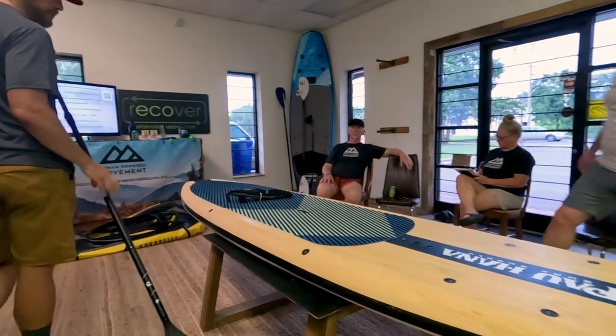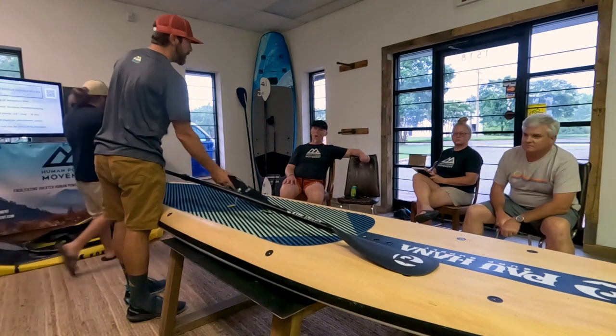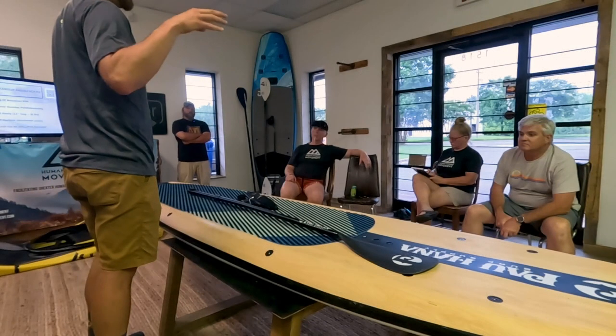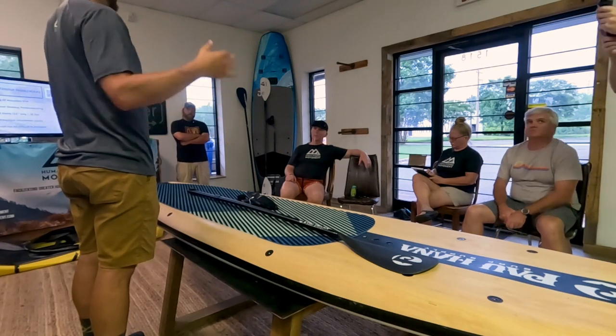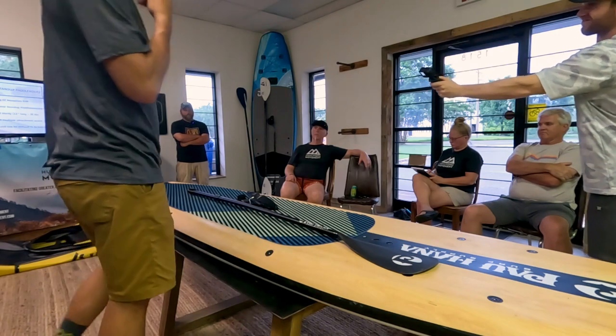This particular board is a Pauhana. I don't know how you pronounce that. I think it's Pauhana, but this is the big Hawaiian. This is obviously a hard board, so we'll talk about an inflatable board too. Again, I don't want to spend a ton of time on this unless there's questions, but very similar pros and cons, right? Hard board, way more stable. Clearly you don't have the flex of the inflatable board.